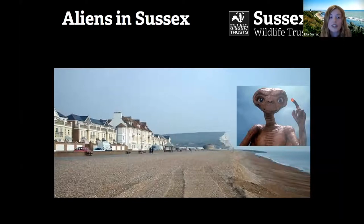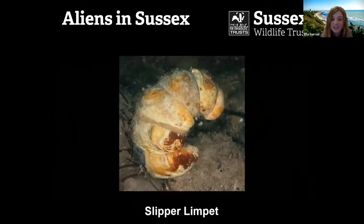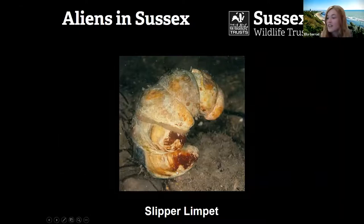Despite them being an alien species and being a bit of a problem, they are actually quite interesting animals. They breed in these stacks, and the biggest one at the bottom will be a female. And then if she dies, the next largest male will become a female, so they can continue to breed. And they just look quite strange.